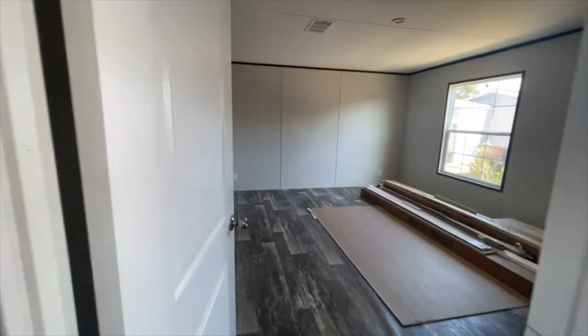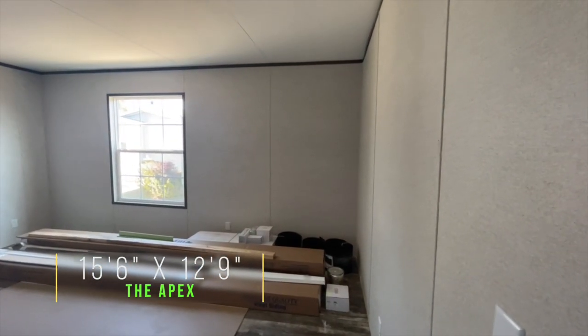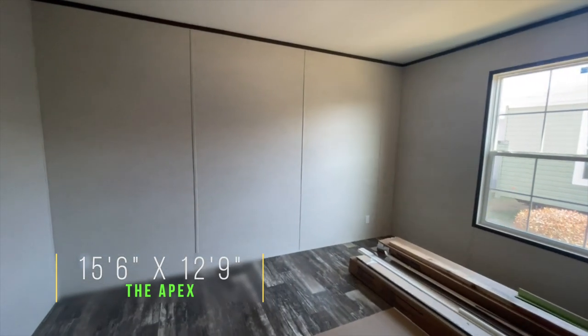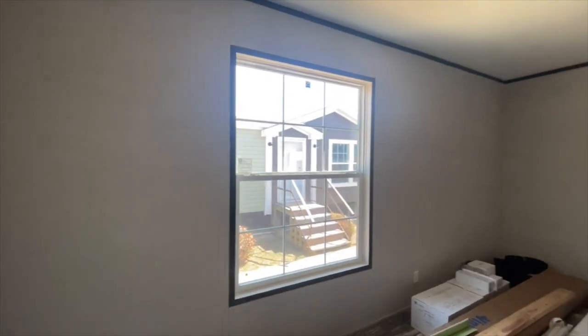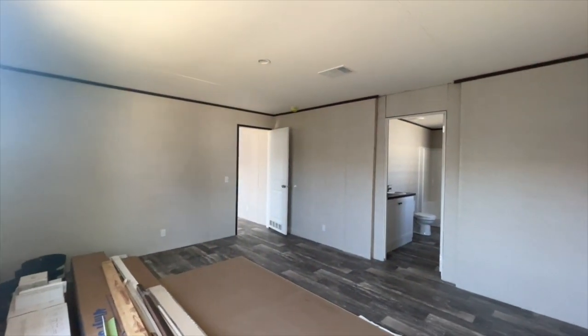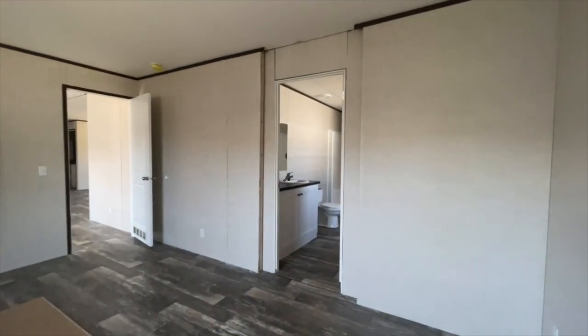The master is off the living room. As you can see, this also is a nice sized bedroom. Wonderful space in this room. You can actually do a seating area in here if you like, along with a king-size bed. Absolutely love it. Not sure if the camera's doing it the justice it deserves. This is a super large room.